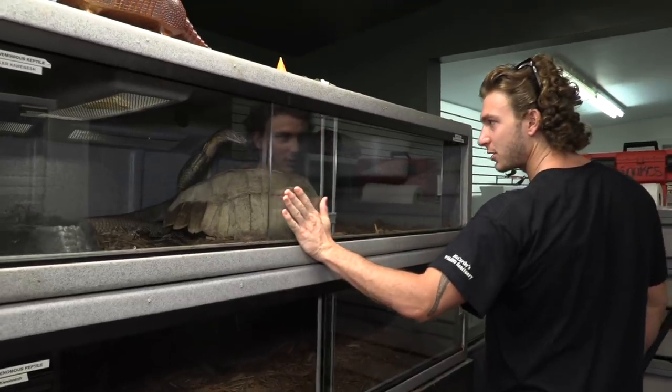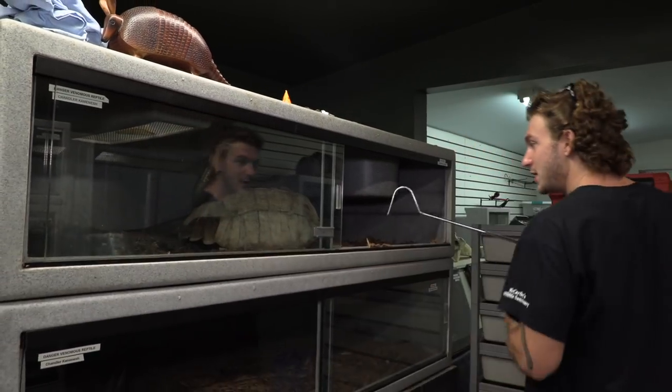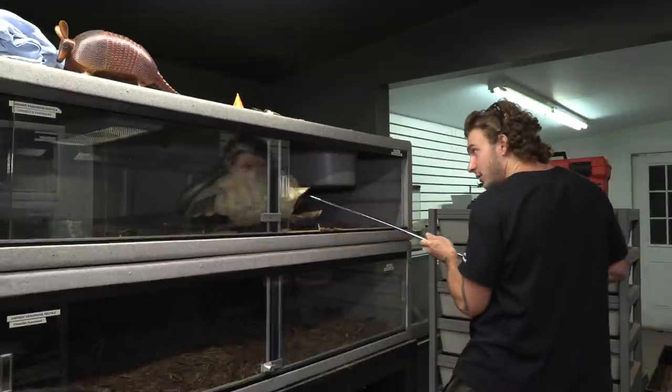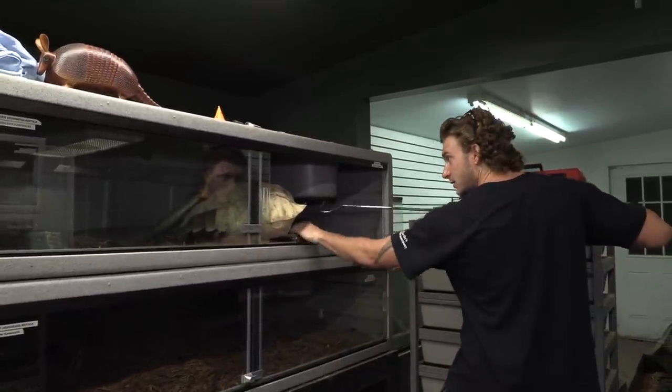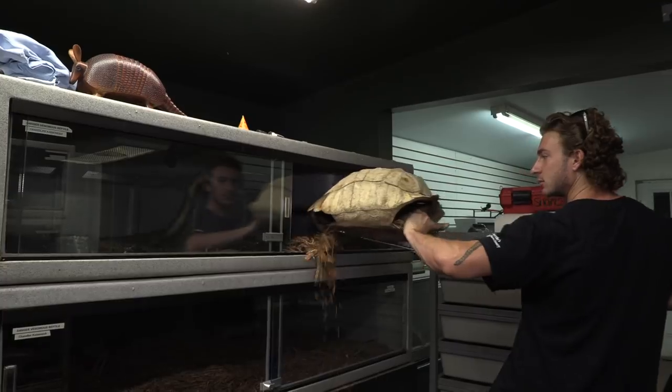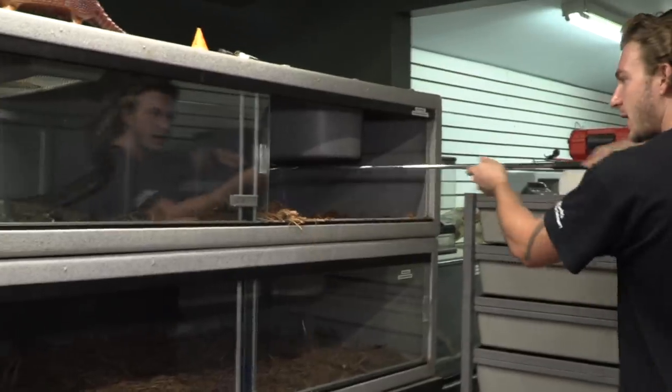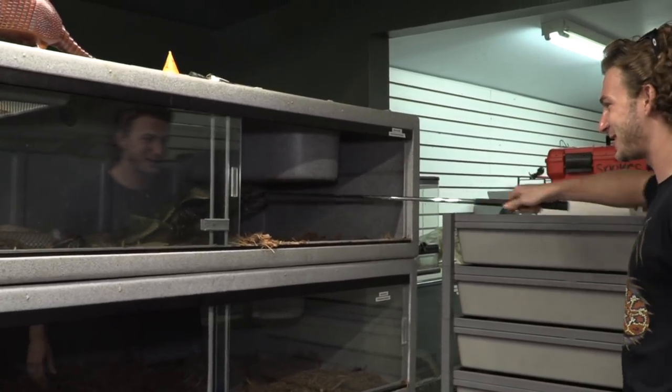So she's already shed her skin, and she's looking really good. We just need to take her out and clean her enclosure. As you can see, she's very defensive right now. There we go. We gotta take out the shell. Get that mulch back in. Yoey! She's very defensive today.